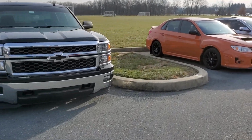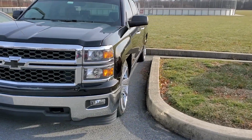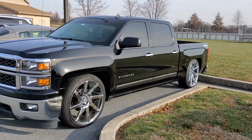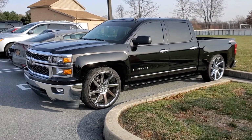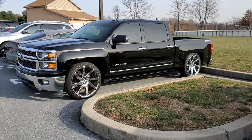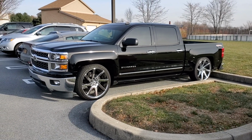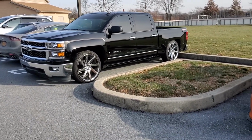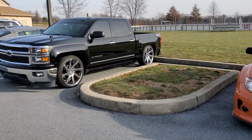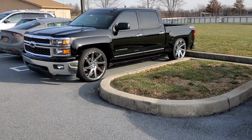I'll tell you what, I really am not a slammed truck guy, but people have kind of gotten away from doing it, and I've been thinking about it, especially on maybe an old square body or something like that that I could get for cheap. Definitely nothing as nice as that, but I'm really kind of digging them right now, and I like that that one's not on the ground. I don't like the ones that are on the ground, but I do like just a little bit lower.